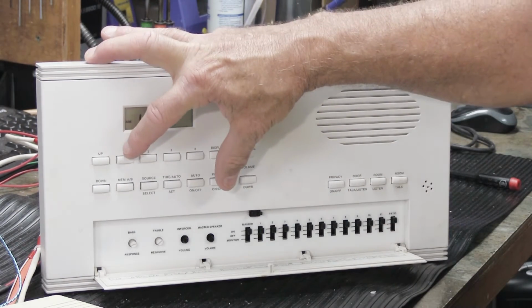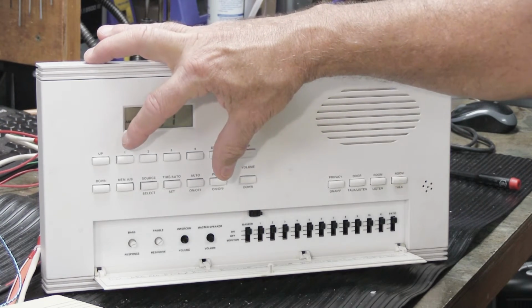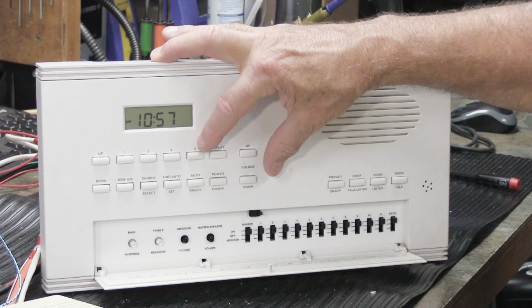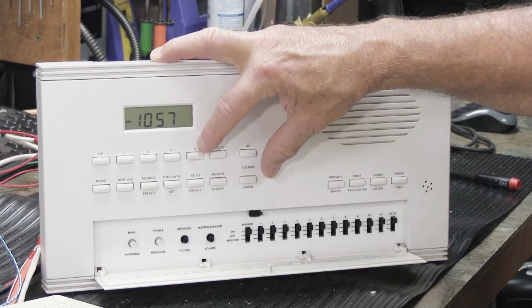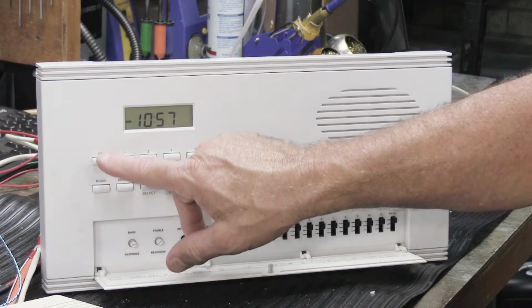You have your radio preset buttons here. You can program in 8 AM and 8 FM radio stations into the preset buttons. The presets are memory A and memory B for both AM and FM, and that's how you get 16 altogether. These are your tuning buttons here.